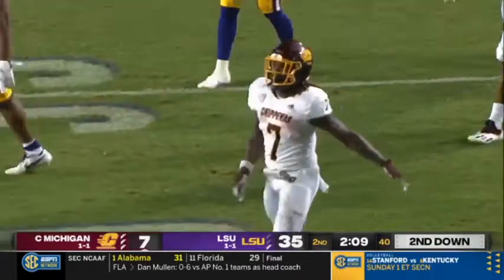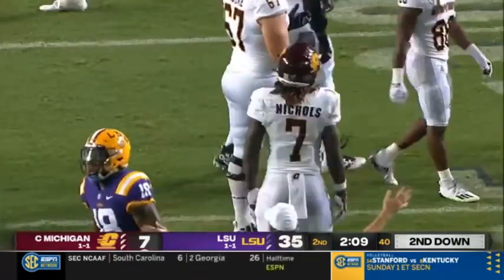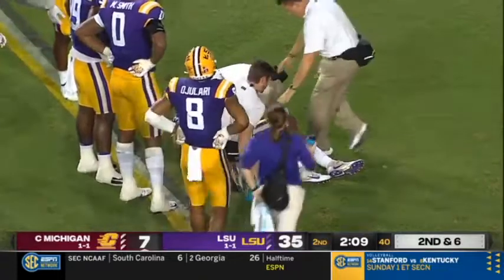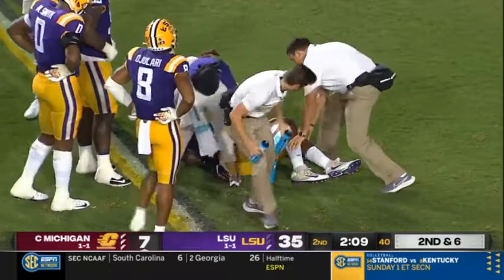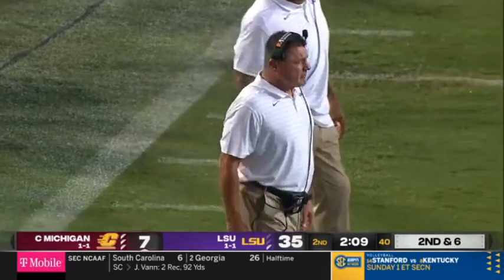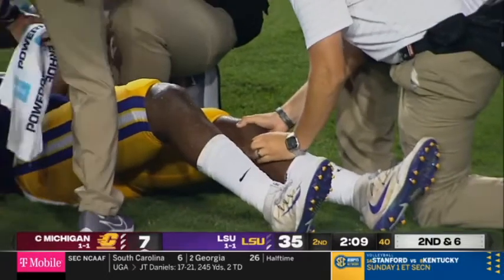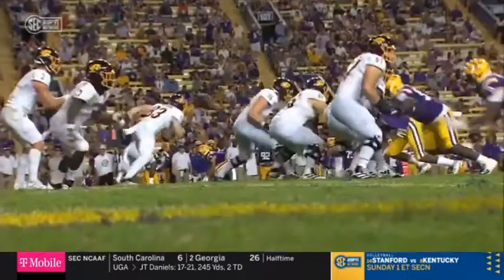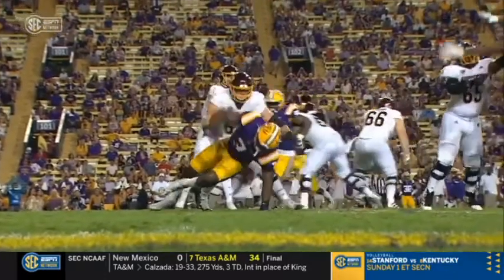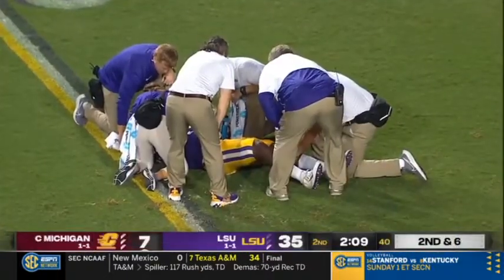And an injured player in a Central Michigan backfield. And that is Andre Anthony, veteran leader of this LSU defense. Boy, he's such an integral part of this defense, playing at an extremely high level on the edge. They're working on that left knee, it looks like. See him engage with the right tackle. That's never good. It's never good when it's a non-contact type injury. Looks like he planted that left leg and felt something.